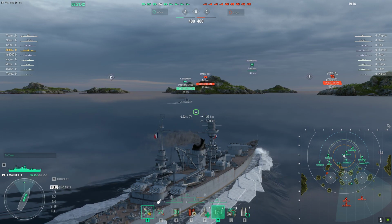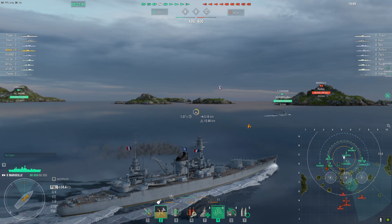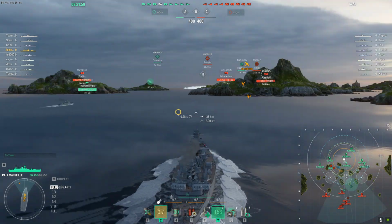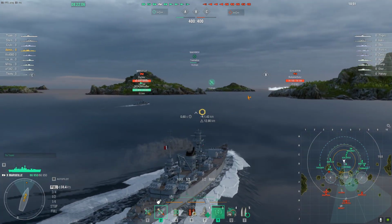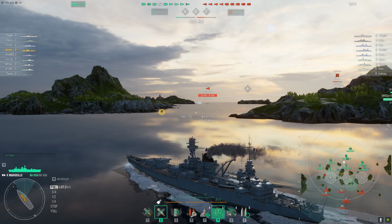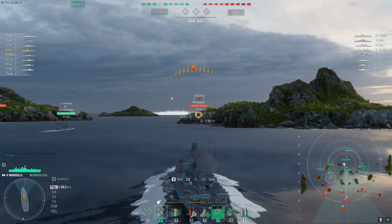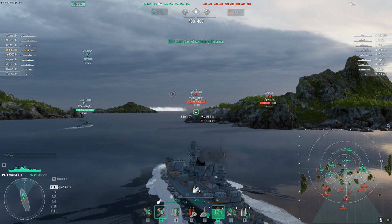Here comes the Schlieffen! Oh my god. When activating the expert loader, it will help to reduce reload time. It's gonna be 13 seconds. Okay, so I'm gonna go up ahead in the mid. So let's go hunt it. So I would definitely be looking for a broadside to gain citadel hits to gain more advantage.